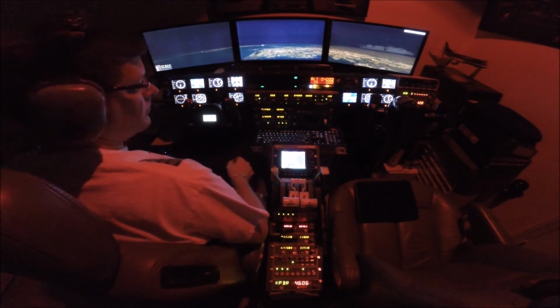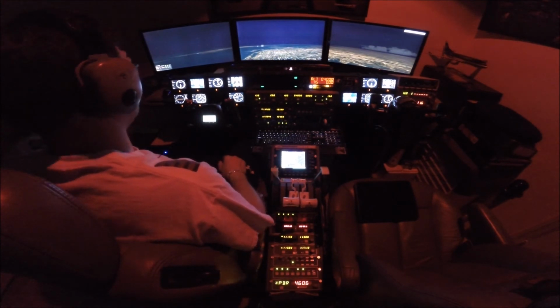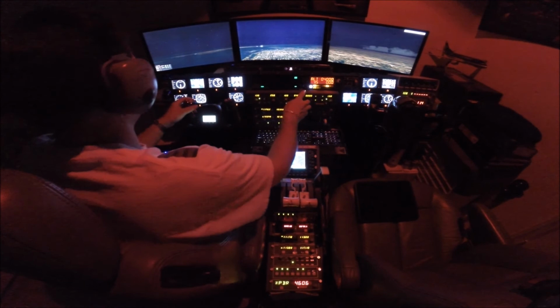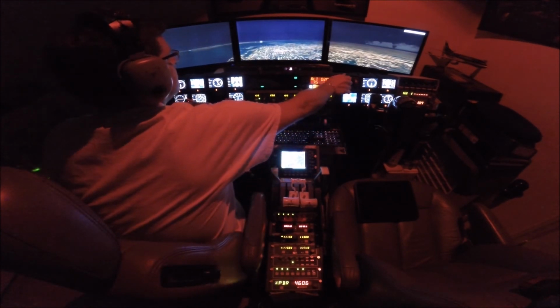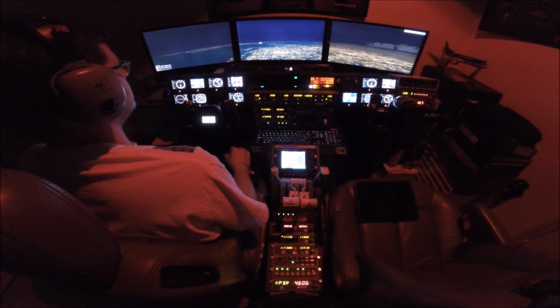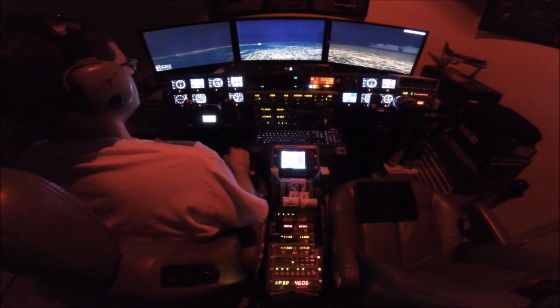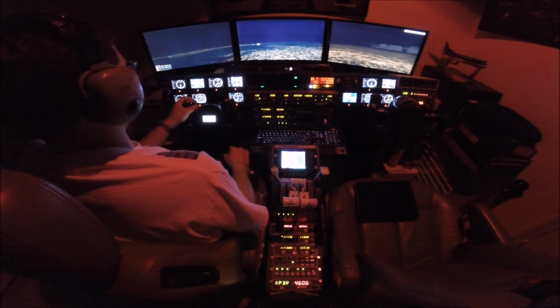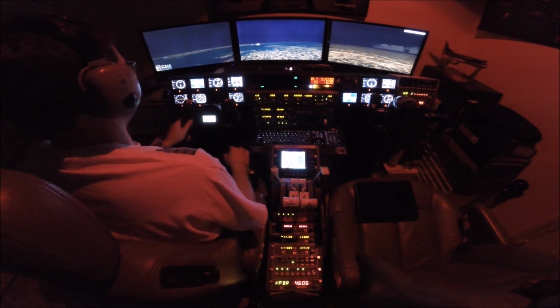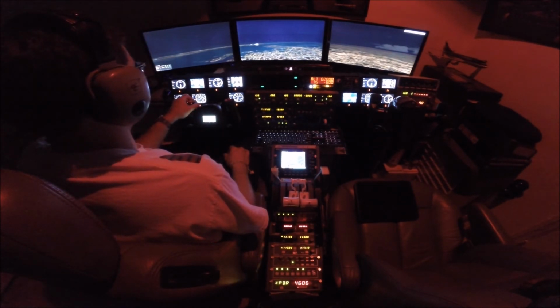Turn auto feather on. Southwest 1492, turn left heading 090. Turn the landing lights on. Left 090 down to 2,000, Southwest 1492. Delta 42, descend, maintain 2,000. We're out of 4 for 2, Gamma Jet 482. And approach, Gamma Jet 42, we do have the airport in sight. Gamma Jet 42, cleared visual approach runway 14 Galveston. We're cleared for the visual 14, Gamma Jet 482.